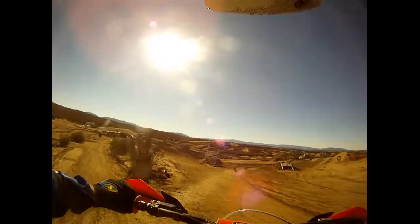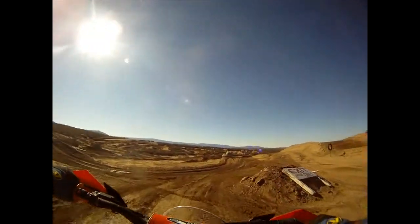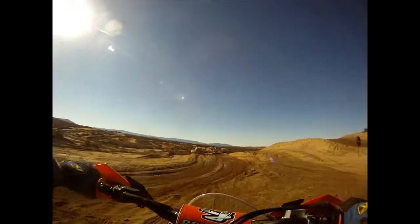Okay, first up, 2013 KTM 450 XCF, Cahuilla Creek Vet Track.